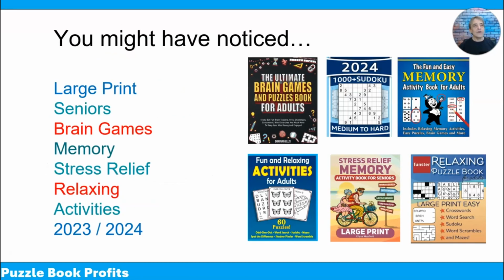So there are some terms you might see when you're looking at book covers. Large print, seniors, brain games, memory, stress relief, relaxing activities, and even dates here. So all of these are keywords, and they're part of the marketing part. You can see on these covers, we have brain games here, or big year 2024, or a big word here, memory, activities, stress relief, relaxing. These all play into the success of the book.